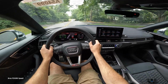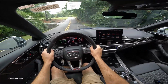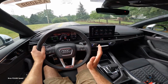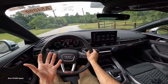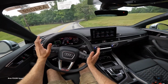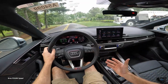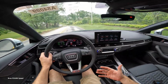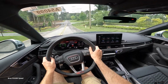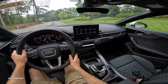And from second gear, here's a mild acceleration. We are up to speed. Shifts are so smooth. With this being an Audi, it's a lot more luxury focused, of course. Even though it's still a sporty model, those shifts are almost not existent, which is nice because it gives you that luxury feel while you still have that performance. And like I said, it's not too loud either, which is nice.